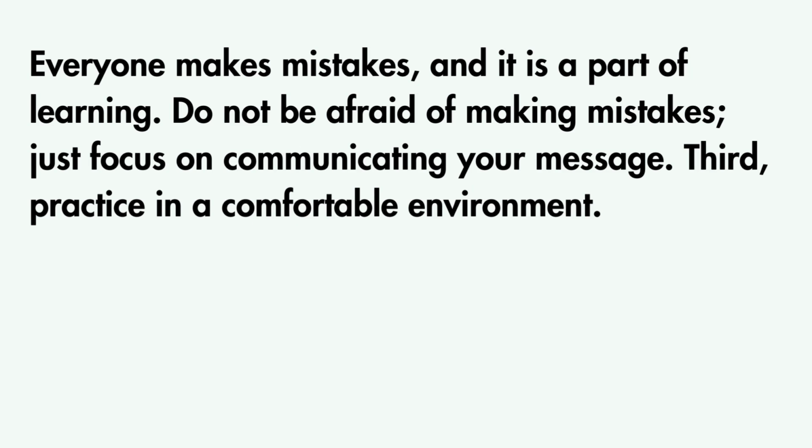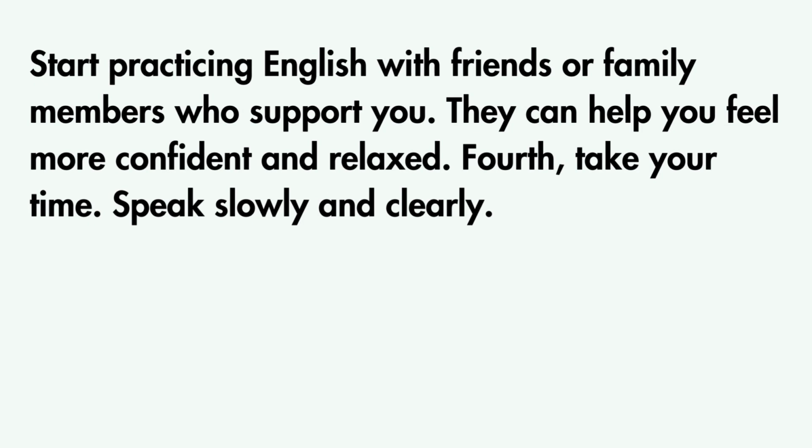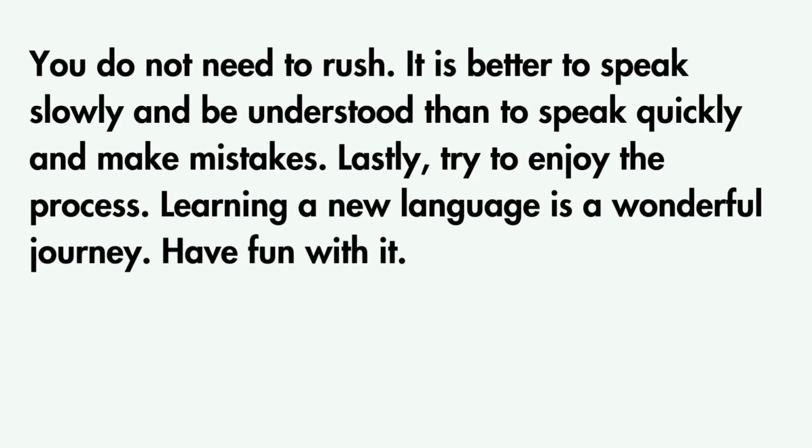Third, practice in a comfortable environment. Start practicing English with friends or family members who support you. They can help you feel more confident and relaxed. Fourth, take your time. Speak slowly and clearly. You do not need to rush. It is better to speak slowly and be understood than to speak quickly and make mistakes.